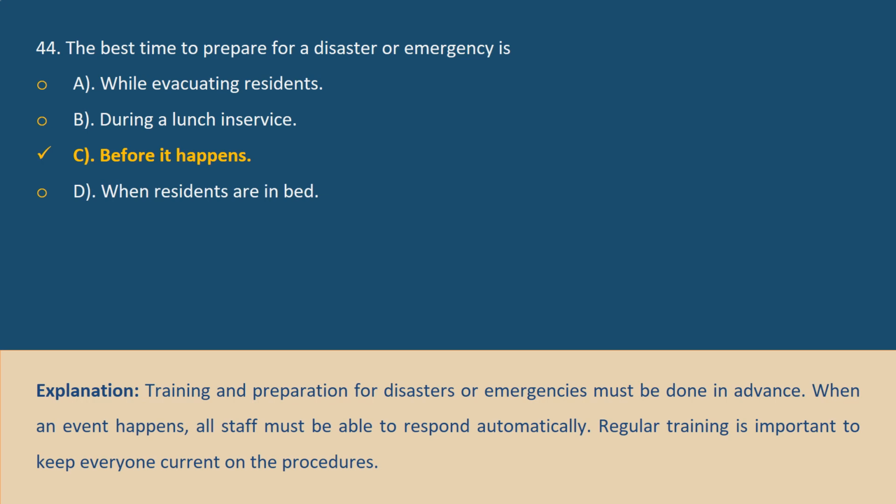Answer C. Explanation. Training and preparation for disasters or emergencies must be done in advance. When an event happens, all staff must be able to respond automatically. Regular training is important to keep everyone current on the procedures.